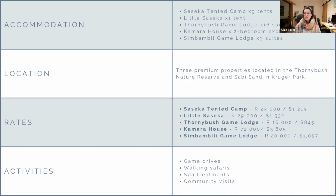Thorny Bush Game Lodge is really the family property, because you've got Kamara House there, and you've got those wonderful big suites as well. And then Simbambili in the Sabi Sand with the 9 suites. A quick look at the rates there as well.